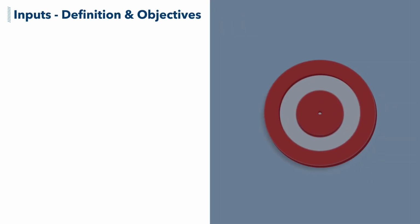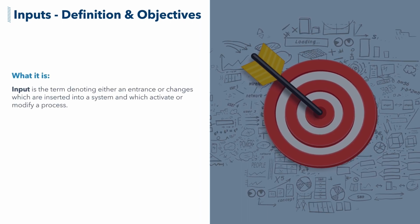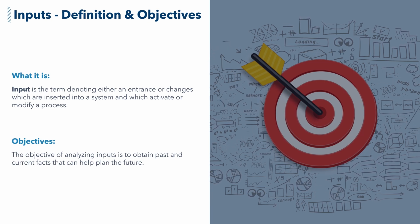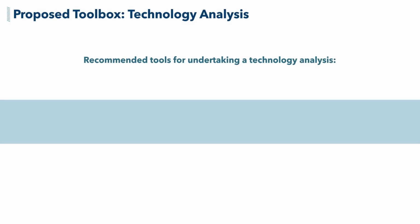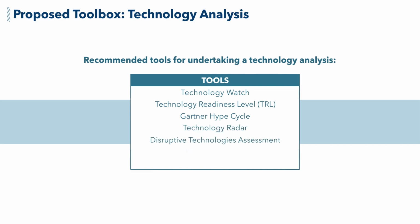Let's briefly review their definition and objectives. An input is the term denoting either an entrance or changes inserted into a system and activating or modifying a process. The objective of analyzing inputs is to obtain past and current facts that can help plan the future. And so this is precisely the intent, as it will serve to develop the innovation strategy. The proposed toolbox includes 7 tools, namely Technology Watch, Technology Readiness Level, Gartner Hype Cycle, Technology Radar, Disruptive Technologies Assessment, Peripheral Vision, and the Delphi Method.